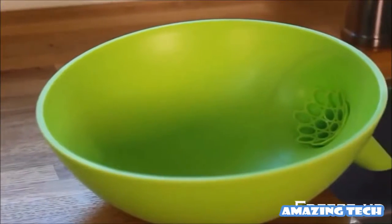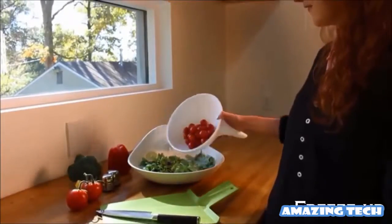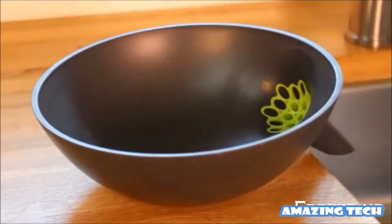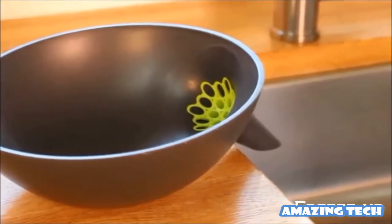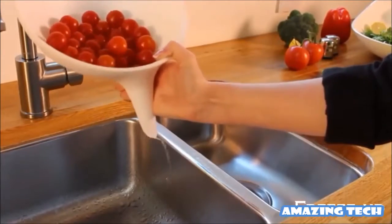The handle is designed to be a natural extension of the bowl. It fits the palm perfectly, allows you to tilt the bowl easily, and keeps an unobstructed view of your fruit and vegetables. The higher edge at the back also helps contain the produce when draining the Anton strainer bowl.